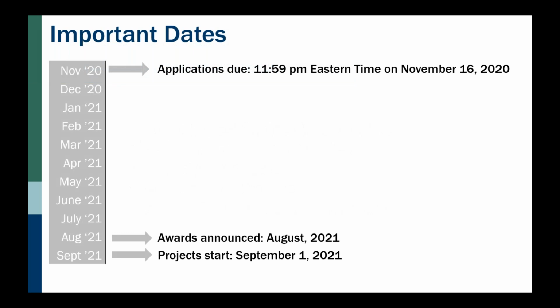We want to remind you of important dates for NLG applications. They are due by 11:59 p.m. Eastern Time on November 16th, 2020. The grants.gov system, which you apply through, generates a timestamp, so this deadline is not negotiable. We will say this again and again, but start early and submit early. That way, if you encounter a difficulty of any kind when submitting your proposal, you'll have time to resolve the problem. NLG for Museum Awards will be announced in August of 2021, and all NLG projects must be scheduled to begin on September 1st, 2021.